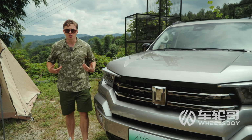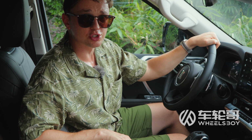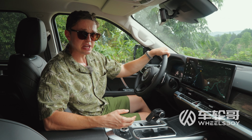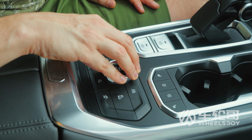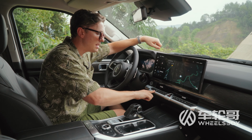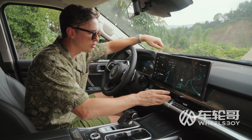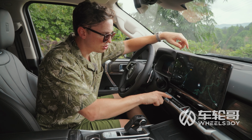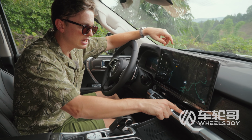Here's where you're going to find your controls for all of your off-road functions. For example, trail turn, a trail cruise control. This is also where you lock your rear diff and your front diff, and you put the car into 4-low. This knob here is used to switch between the different driving modes. If that's not enough physical buttons for you, there is also a big row of physical buttons here underneath your center screen for controlling your air conditioning. I absolutely love it. They're huge, they're chunky, and they're very easy to hit.